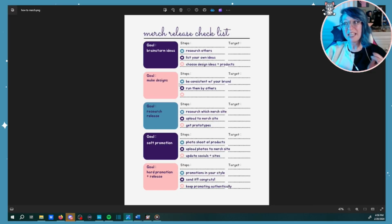To actually make your designs, again, like I said earlier, be consistent with your brand. So this is the 3 colors and 2 fonts. If you literally look at this piece of paper I have for you, it's literally my 2 fonts, Sacramento and Jua. And then my 3 colors, so pink, blue, purple, everything plastered that way. Even if you pay close attention to the little dots, they're that purple color.